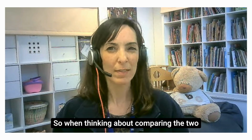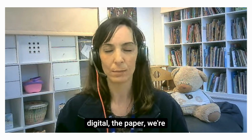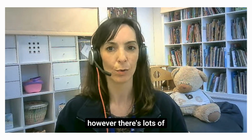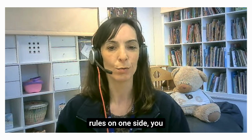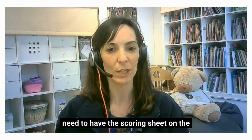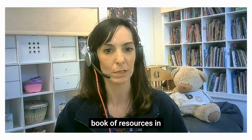So when comparing the paper and the digital, the paper, we're familiar with it and it's a good tool. However, there are lots of different things you need to do with the paper version. You need to have the book of rules on one side, the scoring sheet on the other side, then you need to have the resources in front of you, and sometimes the paper book of resources in front of you.